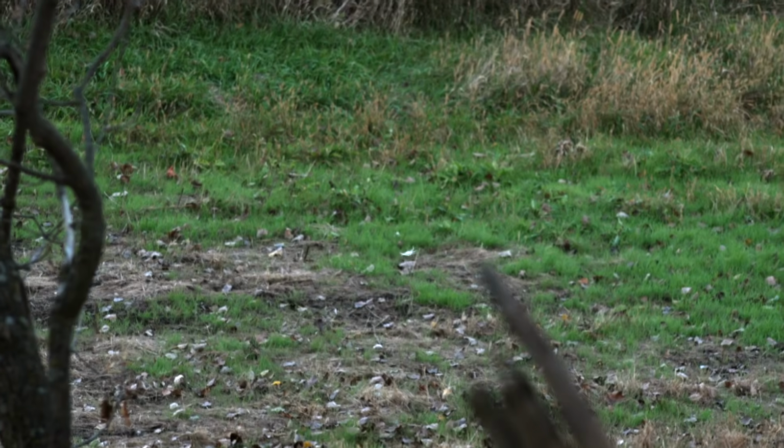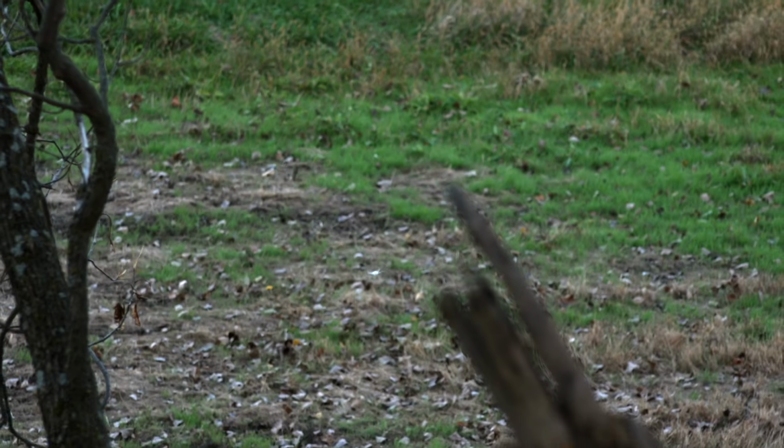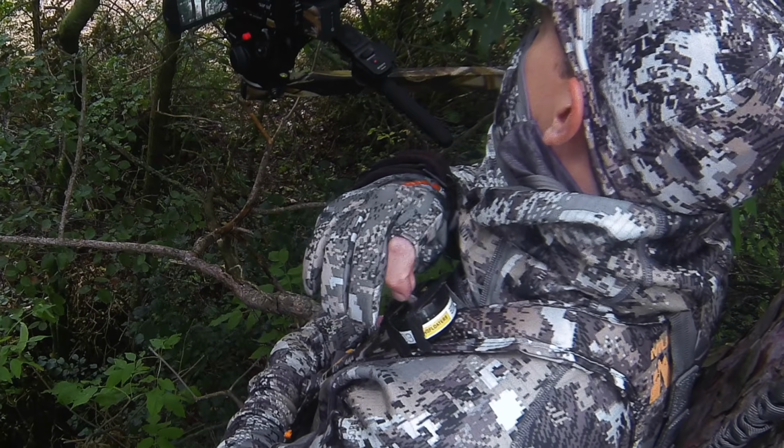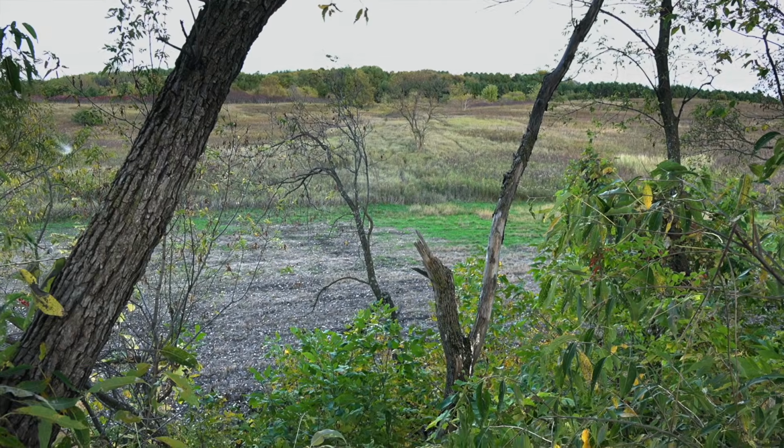So a few days have passed. I'm thinking this buck's probably not going to daylight the next day or even a couple days after, but give him three or four days, let things kind of calm down. We've got another cold front coming in, and it feels like another good window to jump in here and see if we can get them on their feet during daylight.